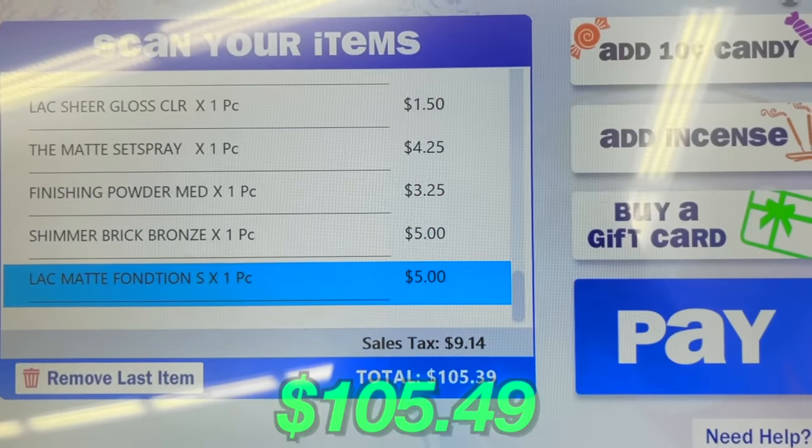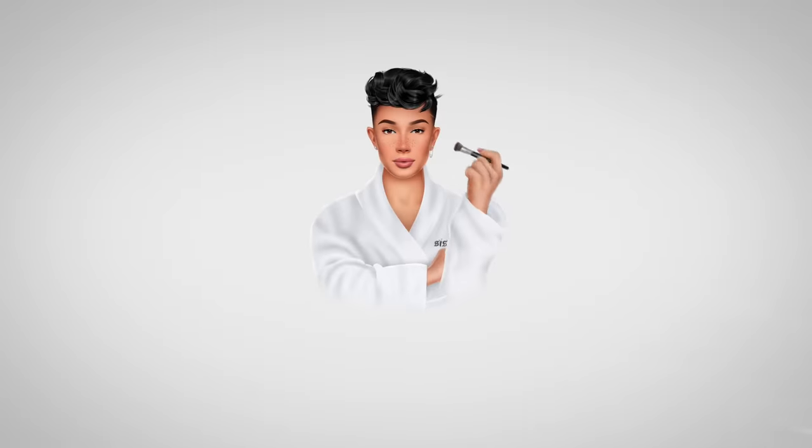$105.49. So definitely on the middle range of the series prices so far. But we actually got some pretty good brands today. So I'm excited to try this out. Let's go ahead and get started on this full face of Five Below.